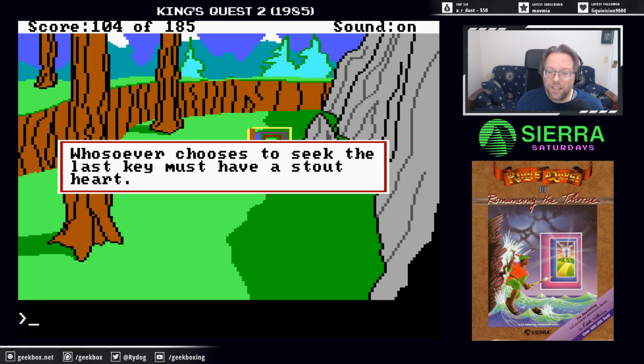Whosoever chooses to seek the last key must have a stout heart. Okay, must have a stout heart. What? Don't know what that means. Is this like some weird Wizard of Oz thing? I don't know.